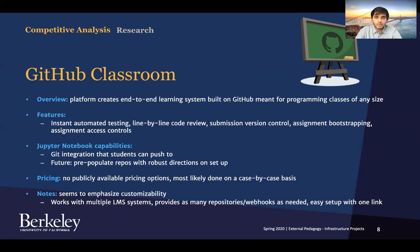Now, it doesn't have any publicly available pricing, so we believe that it's on a case-to-case basis or potentially free, but we're not entirely sure. Now, it seems to emphasize customizability as well. So it works with multiple LMS systems, provides as many repos or webhooks as the user needs, and it has a very easy setup, which it emphasizes that it only needs one link and one click.